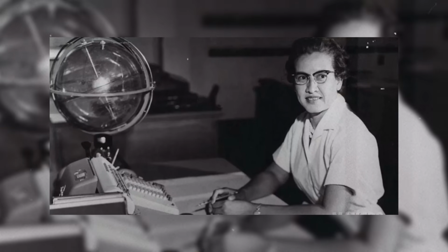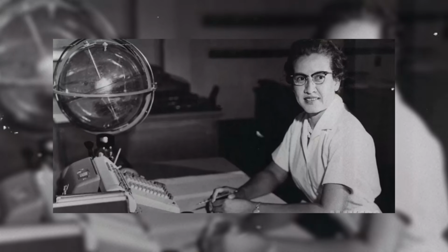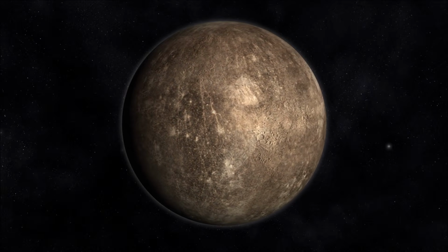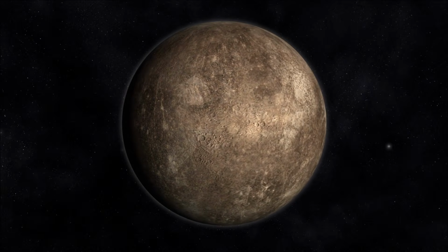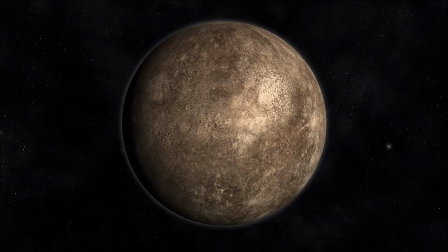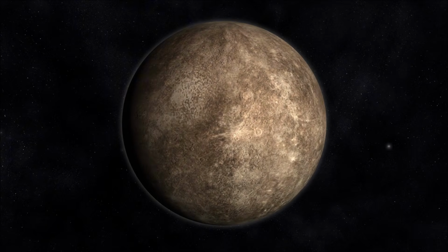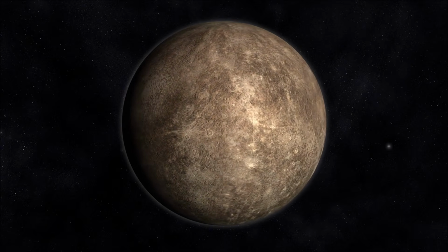Dr. Katherine Johnson, a planetary scientist at the University of British Columbia, led a team that found something even more surprising about Mercury's magnetic field. They discovered that the magnetic field is offset from the planet's center by about 20% of Mercury's radius. This difference may be due to variations in the planet's crust thickness that affect how heat flows from its interior.